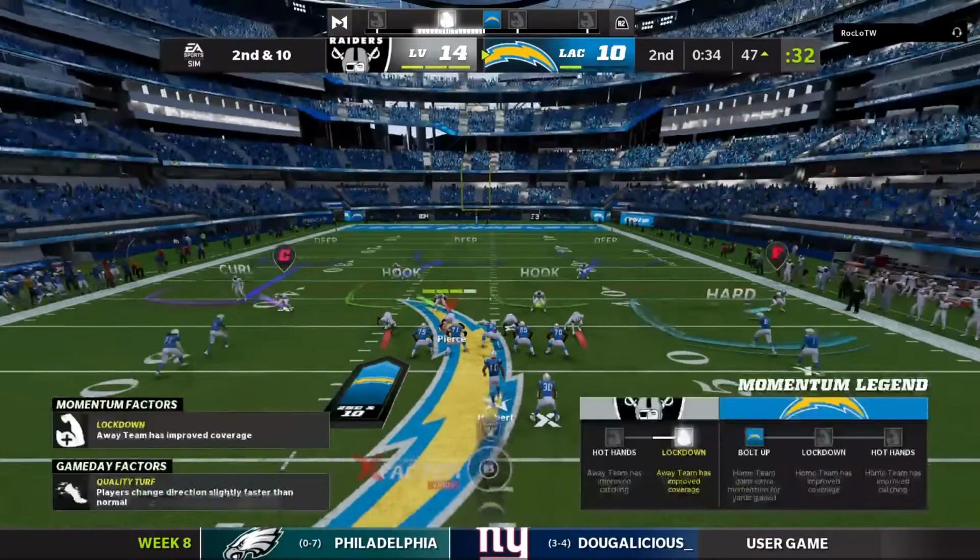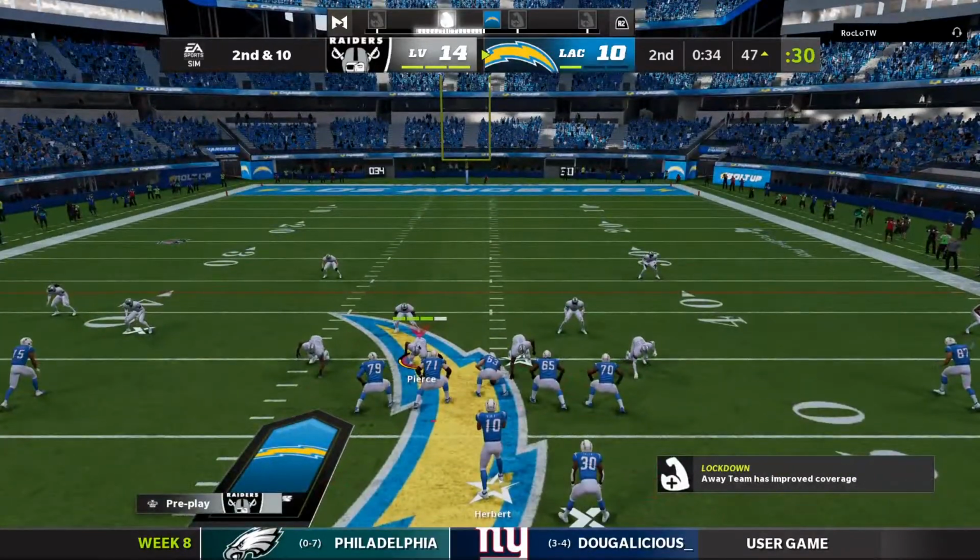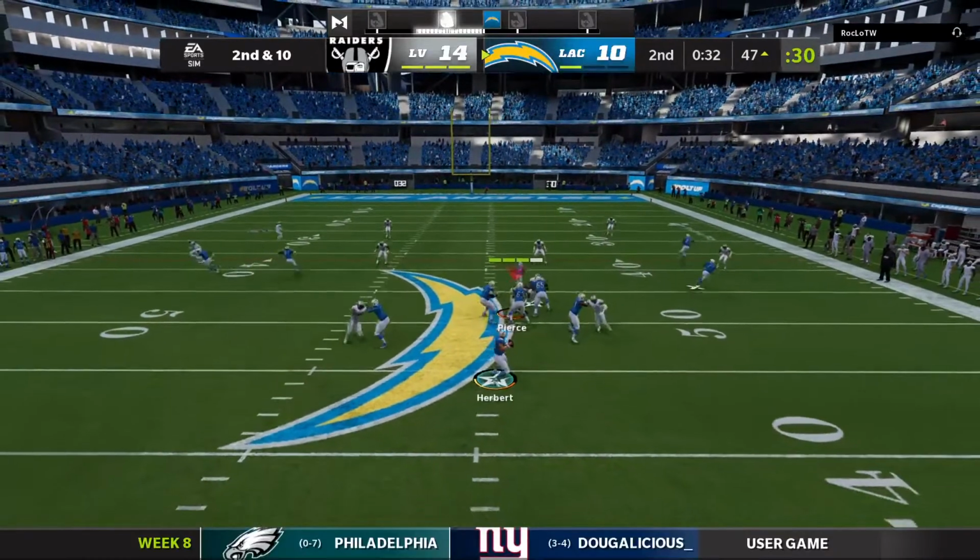So now 2nd and 10 after the incompletion on 1st down. Back to throw here, Herbert.